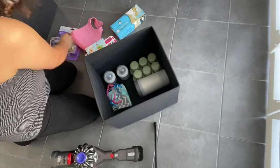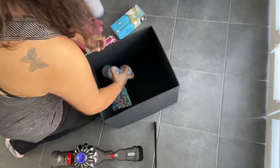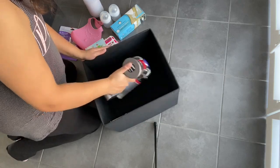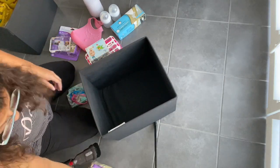And this is actually my daughter's cubby, and in here I have everything that has to do with her, even the safety stuff that I'm going through. But I actually went through it and decluttered it and took some things to Value Village to donate. And I have a baby bullet that I absolutely don't use.